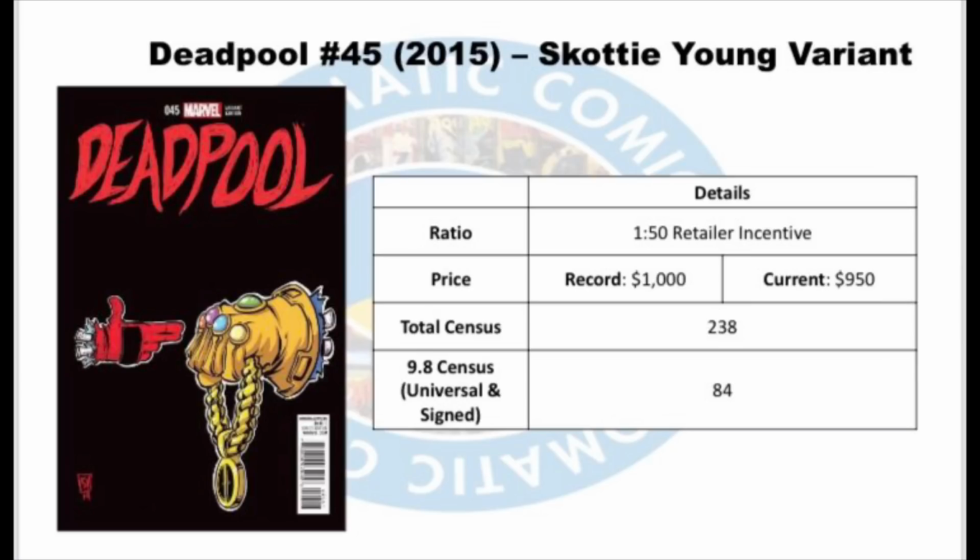All right, now number 9. I just think this is a cool cover. This is Deadpool number 45. This was actually from 2015. I believe this is the only one that's outside of that 2009 to 2012 range. This is the Skottie Young variant called Run the Jewels.